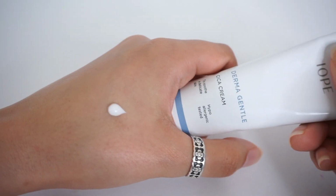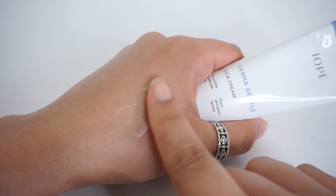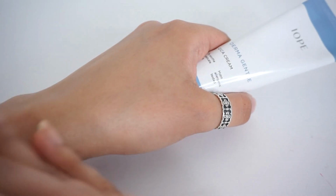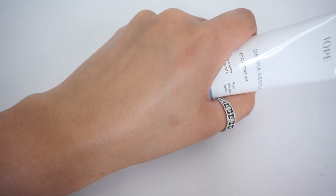Texture on this one, I really do describe this as being somewhat ointment-like, and that is not a bad categorization by any means, but I'm trying to describe the feeling that when you spread this across your skin, it creates this really thin and protective layer on your skin, much like a healing salve or ointment might protect a wound by creating a really beautiful shield on it. That being said, it's not a heavy cream at all. For being such a protective and anti-irritation cream, it's so light on the skin.